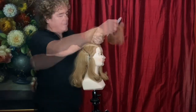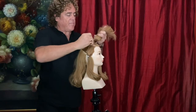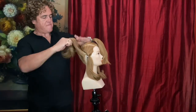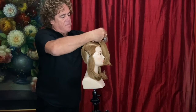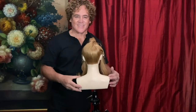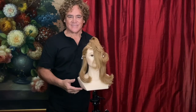Then at the very back, we're going to pull this up, and I'm going to brush this up very, very flat. One of the iconic looks of this period was really that almost no back shape. It was really pulled in very, very flat. So it almost looked like the hair was cut. And you can see there now the back of the hair really pulls up. So this is our foundation before we start creating our beautiful rolls.